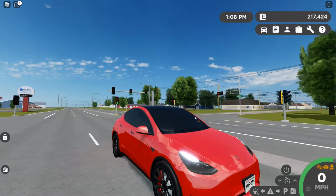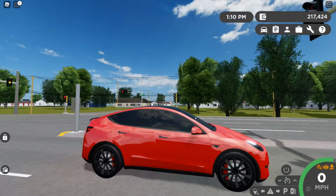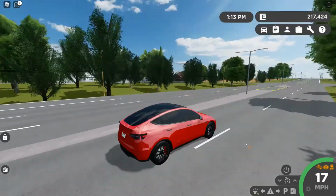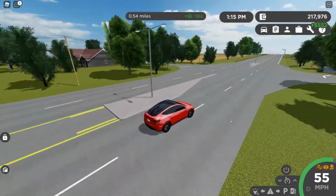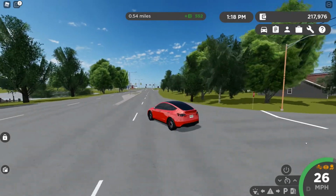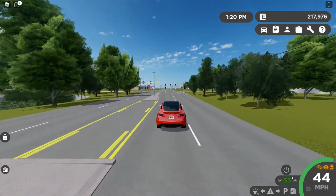Wow. That's impressive. That is really, really impressive. Let's go ahead and do 100 miles an hour now. As you guys can see, really good turning radius. We're going to do another turn. We're going to do a better turning radius test.